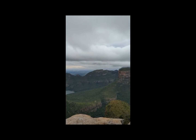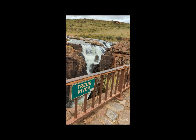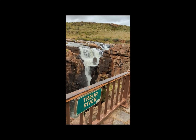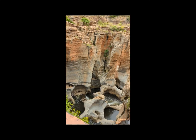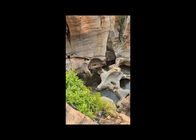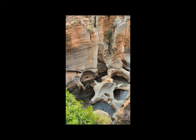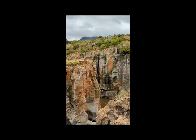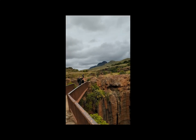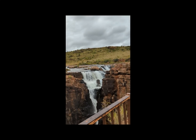Again, it's just absolutely massive, huge cliffs and mountains and a beautiful river down below. So here we're at Bourke's Luck Potholes, and this is a beautiful waterfall on our left, and then down on the right are potholes that have been created over millions of years by the force of the water. This whole area, these different lookouts and locations are all really close together, but it's just an absolutely beautiful part of the world. I really enjoyed it.